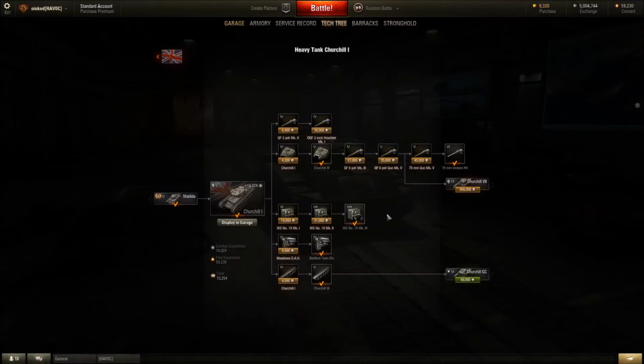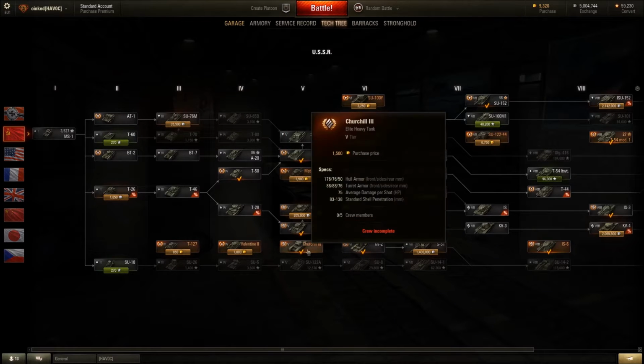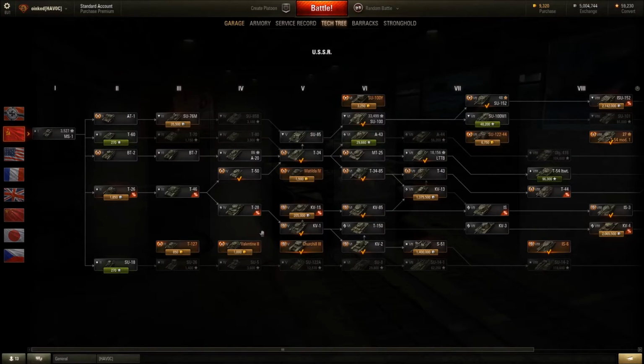In World of Tanks, meanwhile, many of these variants have simply been pushed together into the British Tier 5 heavy tank, Churchill 1, the Tier 6 Churchill 7, and the British Tier 6 tank destroyer, the Churchill Gun Carrier, along with the Russian premium heavy, the Churchill 3. They are all characterised by their large size and relative sluggishness.